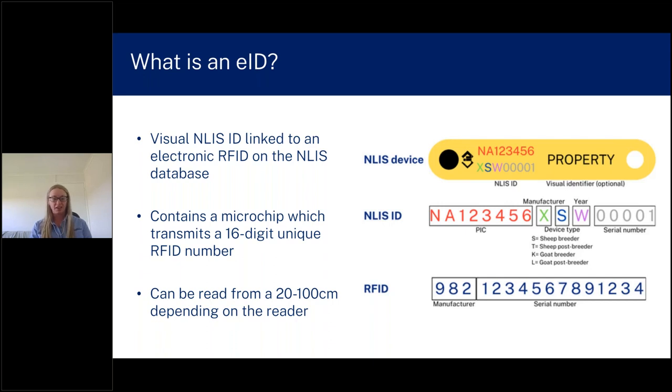The number is contained within a microchip and can be picked up from a scanner from about 20 to 100 centimeter read range, depending on what type of scanner you have. But if you don't have a scanner, you can record the NLIS ID number, and as it's unique and linked directly to the RFID number, it essentially serves as the same thing. And as with your current visual tags, most electronic tags, you can also have a visual identifier printed on them as an option, be that a property name, a stud name, or a number. That should still be available with most types.